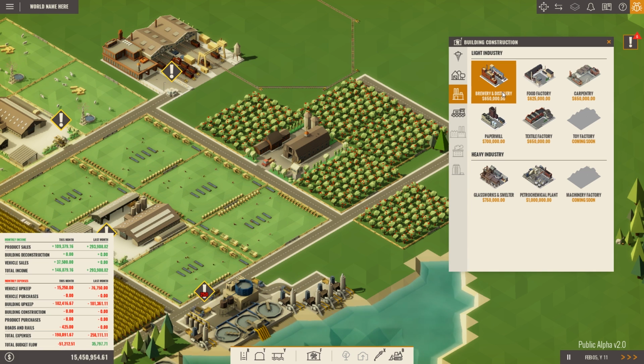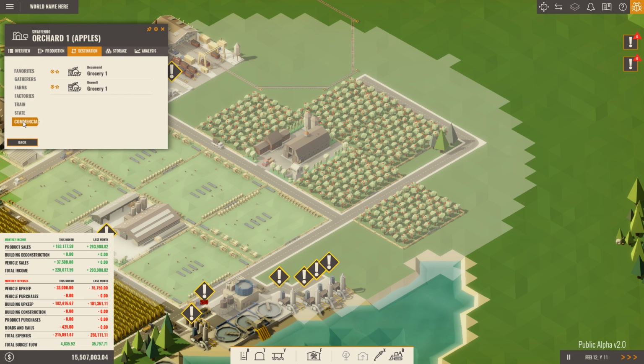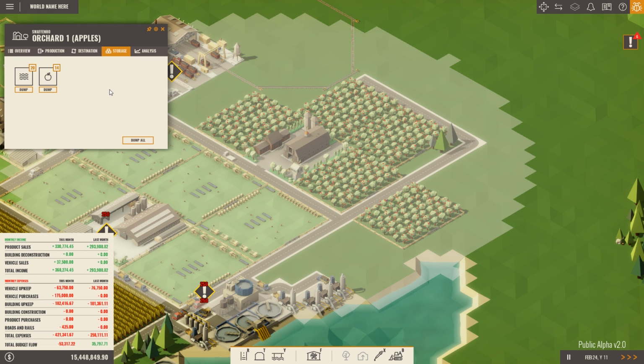However, you know what, let's try to get our cash up a little bit. And I think what we're gonna do, let's go ahead and select 2 destinations, since that's what's here. Grocery store 1 in Beaumont and then grocery store 1 in Boxwell. And then let's go ahead and buy, oh I don't know, 10 trucks. And then let's use 5 trucks each to deliver the groceries there. And then that should give us a nice amount of cash.